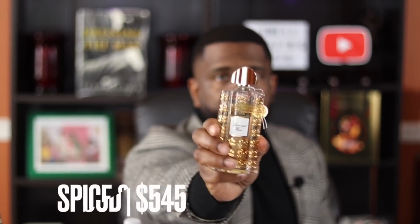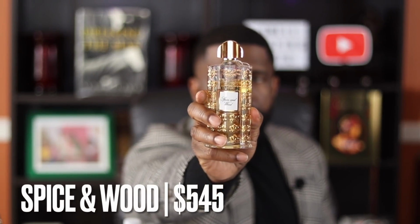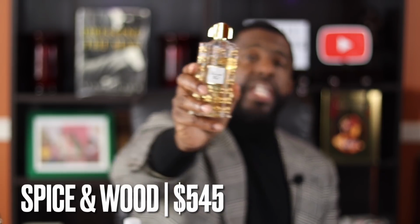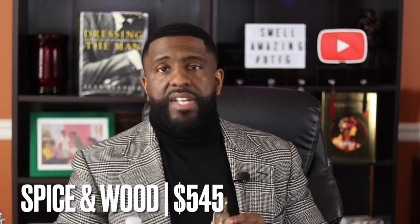All right, so the next fragrance on this list actually comes from the house of Creed, and this one is called Creed Spice and Wood. This one comes in at a retail of $545. Now, I will tell you, I love Creed Spice and Wood.